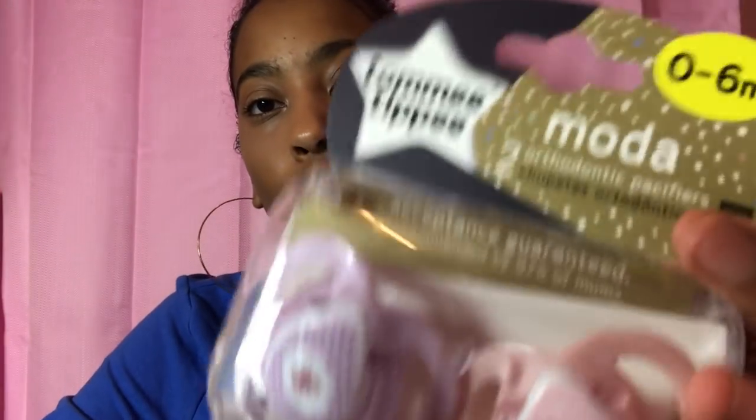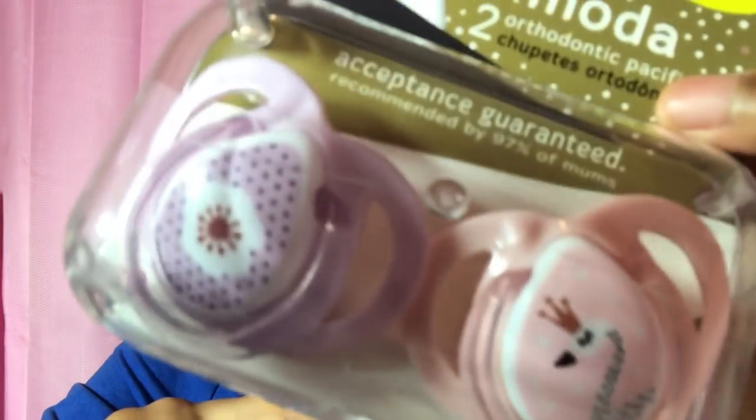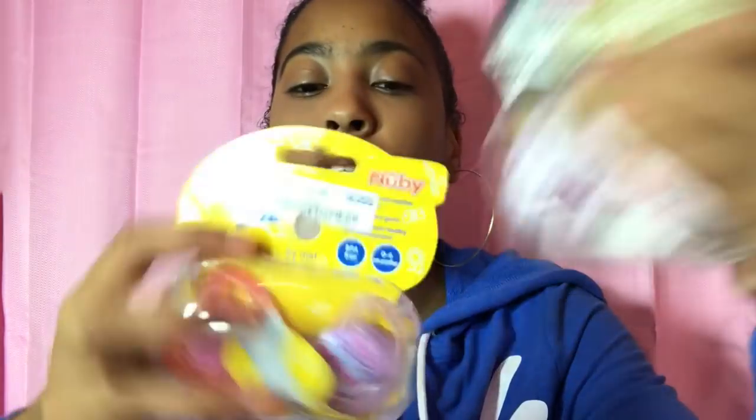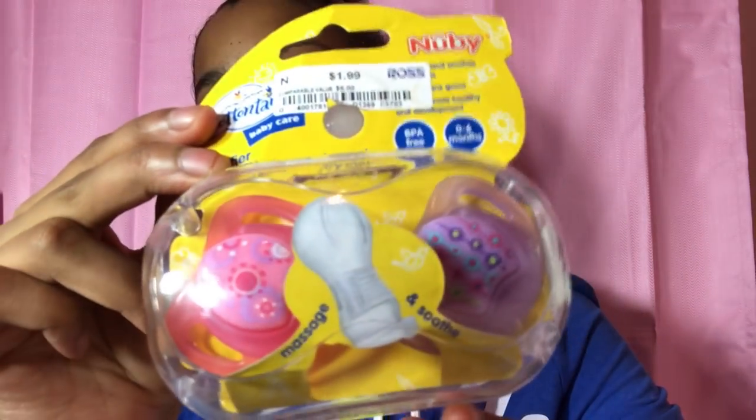So I haven't opened these Tommy Tippies. I have a purple one and a pink one, and they're so cute. And these newbies right here, there's a pink one and a purple one. You guys, those are really cute.